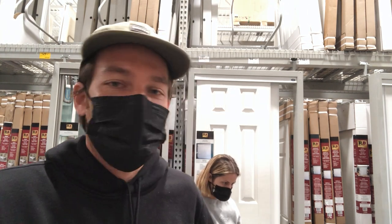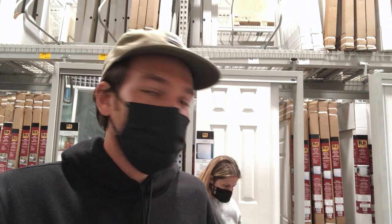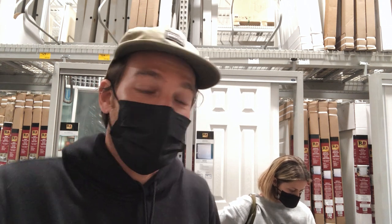And if we get this, we don't have to do any drywall. We don't have to replace the shingles. So it's a bit more expensive than the skylight, but we're saving because we don't have to buy as many things. So we have one of these in our hallway. We had it installed professionally and I watched it be done. So this time I'm gonna try to do it myself.